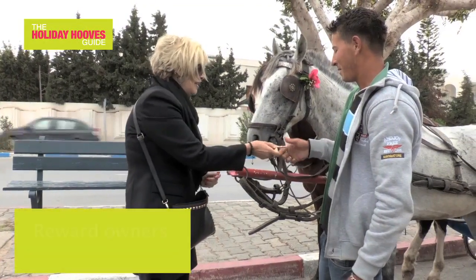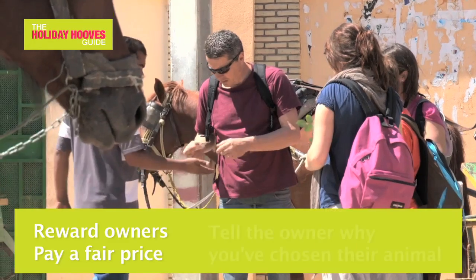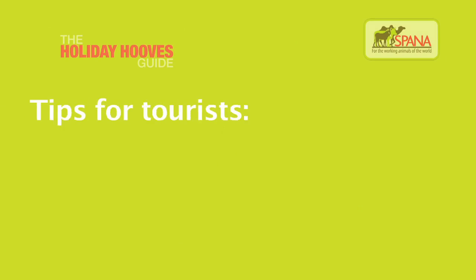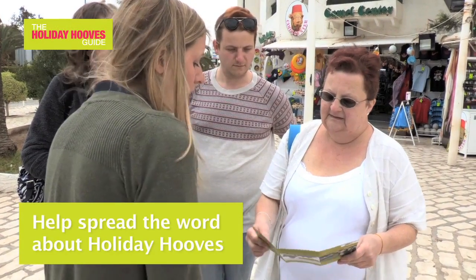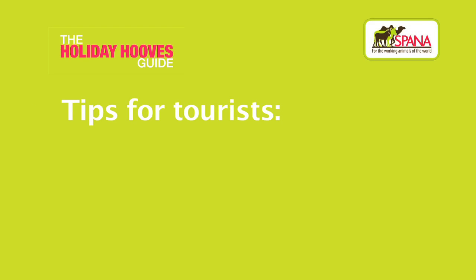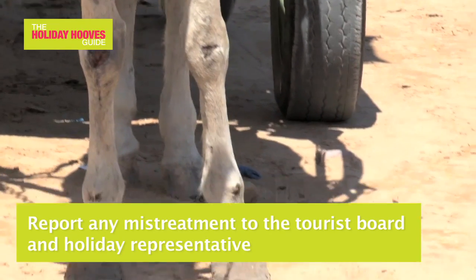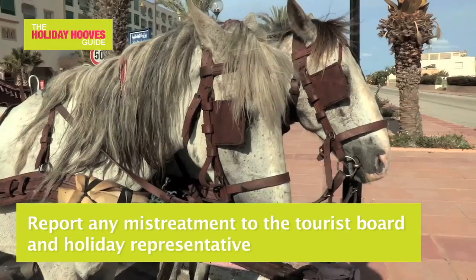We also ask that you reward the animal owners for their respect towards their animals, pay a fair price, and also tell the animal owner why it is that you have chosen their animal for your tour. Tell your family, friends and fellow holiday makers how they can improve the welfare of animals abroad as a tourist. And finally, if you see any examples of mistreatment, then you must report your findings to the tourist board when you get home, and also to your holiday company or holiday representative to encourage them not to use that particular tour provider in the future.